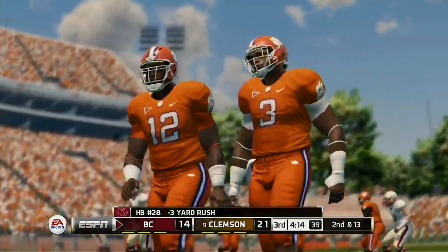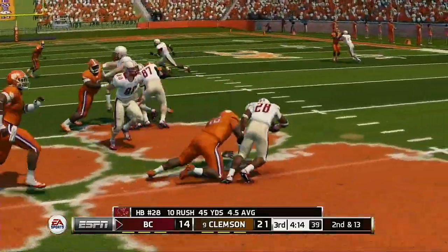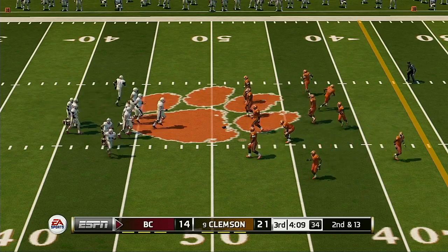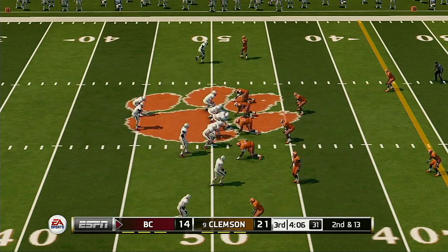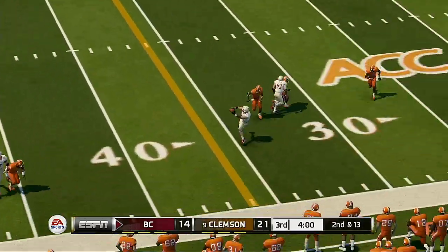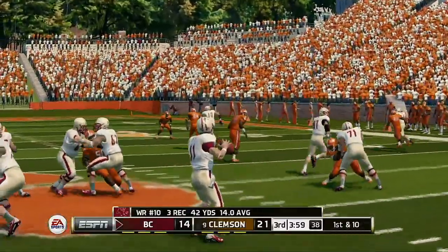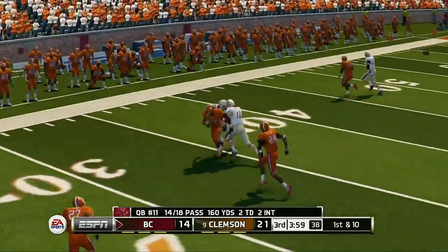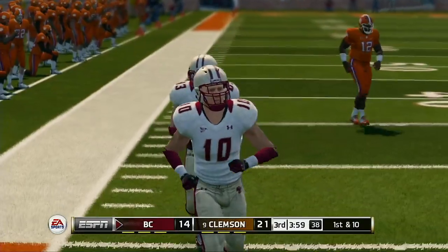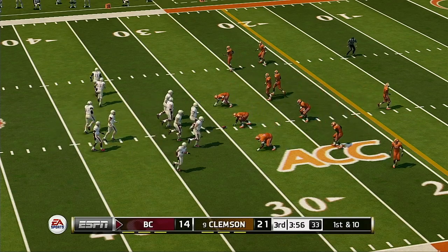Hands off to the right and is brought down in the backfield. You've got to admire the intensity that these linebackers bring to the table. As soon as he saw it was staying on the ground, he made a beeline for the ball carrier. His man, first down. He gets hit out of bounds around the 30-yard line. First down. We've got a first and 10. Ball on the 30-yard line.